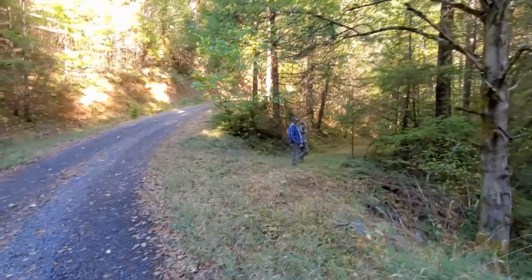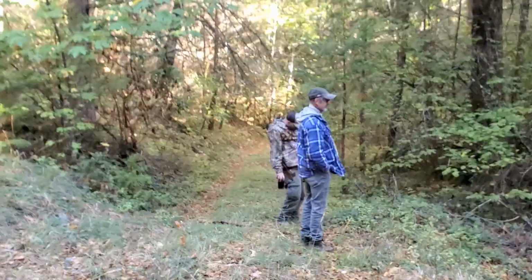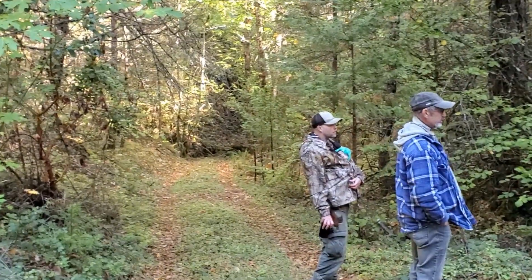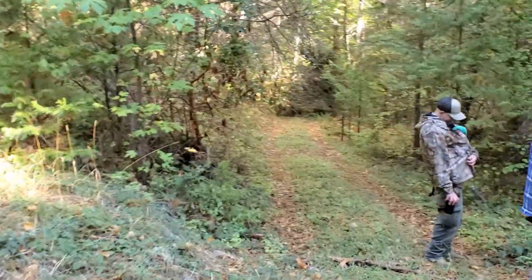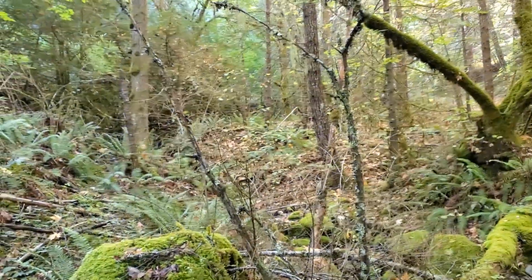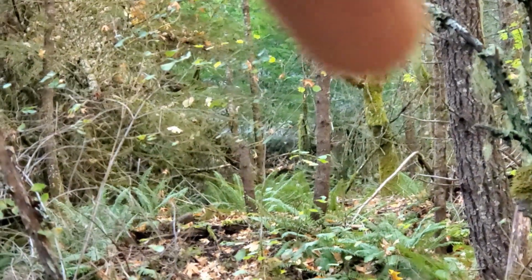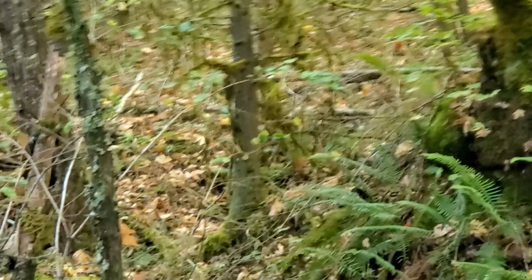And you can even see there's another spur road that runs down the other side of the creek, which is going to make getting your equipment down there that much easier. Near the top of the claim, maybe 50 feet from the culvert, that culvert's going to be right about there. A little spur road comes down here.